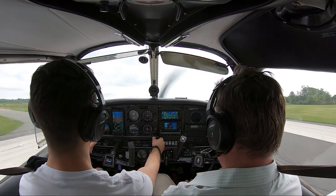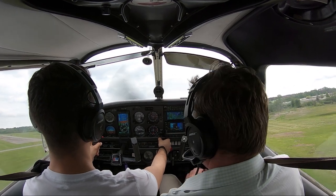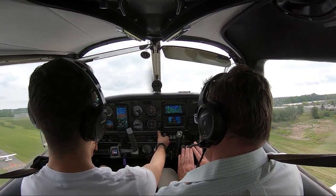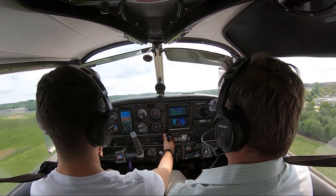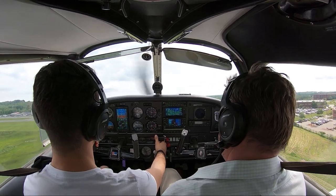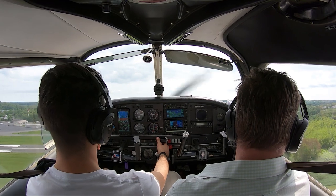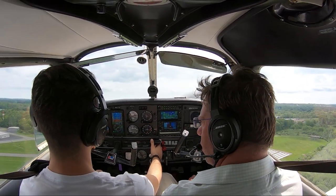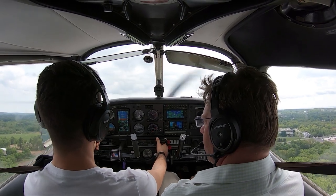Yes. Wonderful. Now you want 76, yes? Forward a little bit. There you go. Just a little. There you go. Now, evaluate the trim. Beverly Tower, Archer 193 holding short of runway 9 for a VFR departure up to the practice area, right turn. 22193 Beverly Tower, right turn is approved, runway 9, clear for takeoff. 22193 clear for takeoff, runway 9.